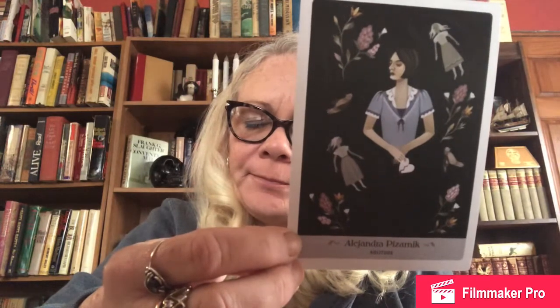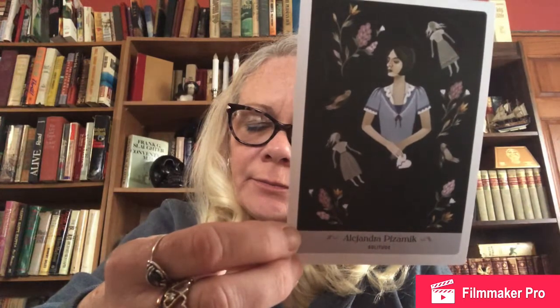Alejandra Pizarnik. Solitude. I haven't heard of her. Silence, interiority, and space. She was born to Russian Jewish parents in Argentina. She was educated in Yiddish and Spanish, but wrote in Spanish. That's probably why I haven't heard of her. She wrote about her own struggle with depression, which led to an intentional overdose at the age of 36.